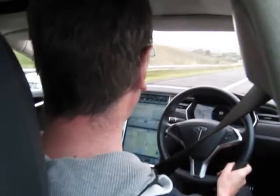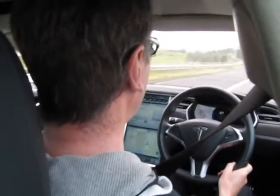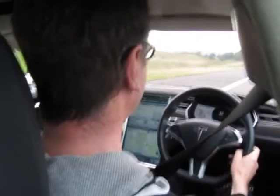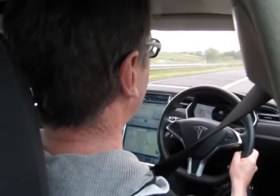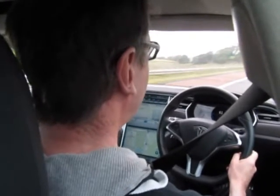So, I'm well up the M6. 170 miles range left, got 54 miles to go until we get to Gretna. What other words can we use that's different to last time?